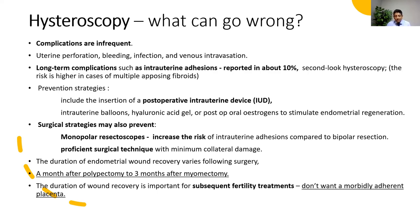So if you need assisted reproductive techniques, if you are planning for an IVF or an IUI, and following recurrent miscarriages, you had to go in the line of hysteroscopic resection of fibroids. And then after about 3 months, you can get pregnant. We pull out the coil after about 3 months and let the patient get pregnant.